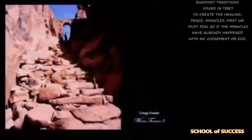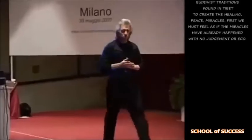This is a monastery in Egypt, in the mountains of Egypt.